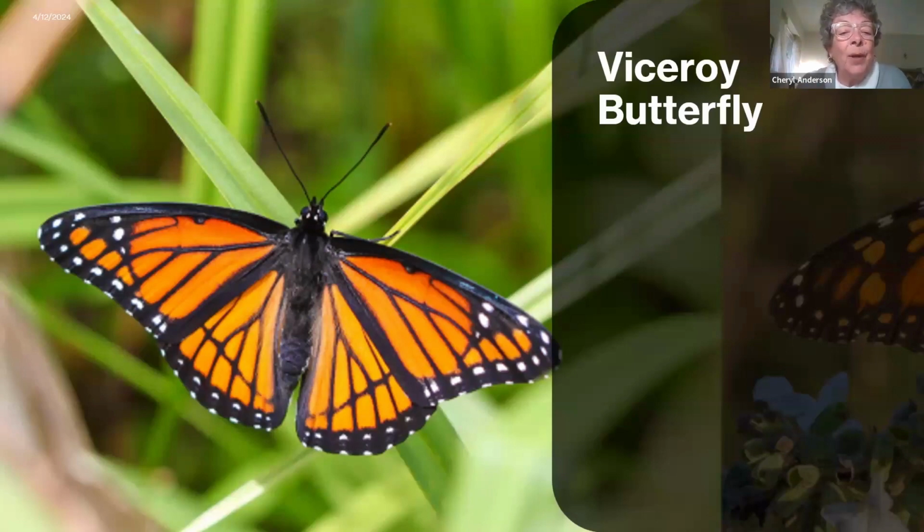So I just wanted to point out too, sometimes we get fooled. And this is a viceroy. And here's the important thing to remember. The viceroy has this line across the wings, and the monarch does not. The viceroy is quite often a little bit smaller as well. So when you're seeing one flying around, try and get a good look so you can tell whether or not it's a viceroy or a monarch. But the first clue is, in general, that it's a smaller butterfly, even though it looks quite similar.